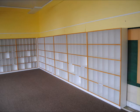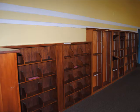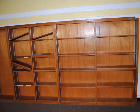Oh, here's the library. It's about how useful a library is these days. Everything's online. More library. There's the other side of the library. In fact, I think those shelves were in the other area when I was there, because I remember dark wood. But I don't know. Maybe they changed them, painted them.